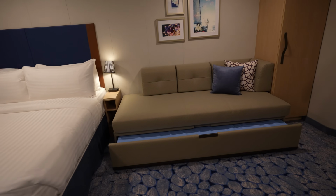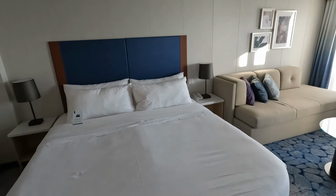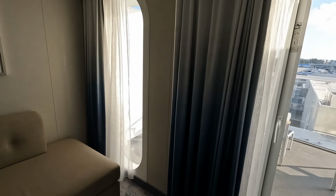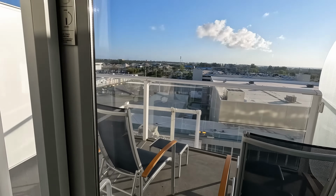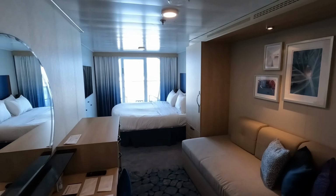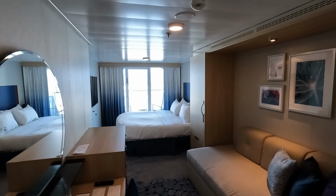It's just not a lot of room to move around. So overall, the rooms are solid, and Royal Caribbean does a pretty good job at maximizing the space that they give you, as little as it is in some areas. Just be mindful of the location when you are booking your cruise. Know that if the room is really cheap, it's probably really cheap for a reason. It's probably where it's located.